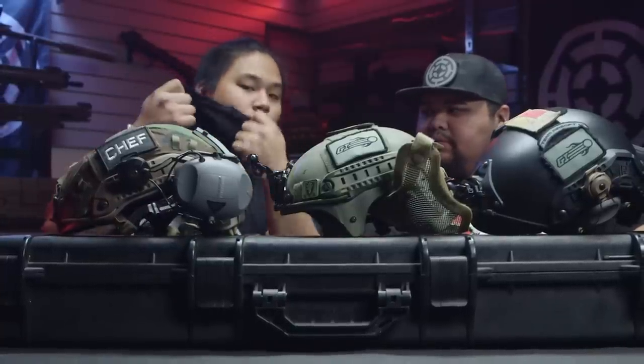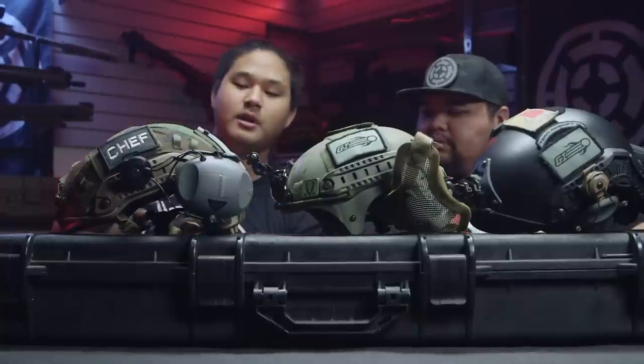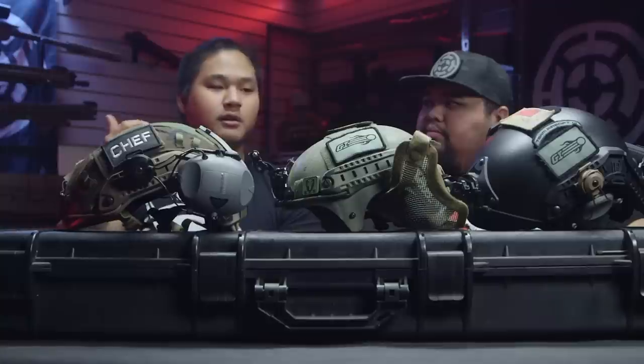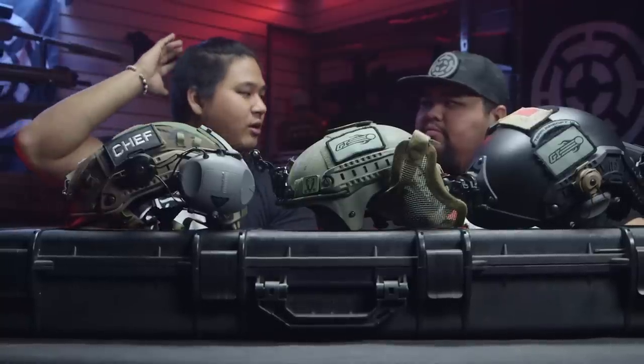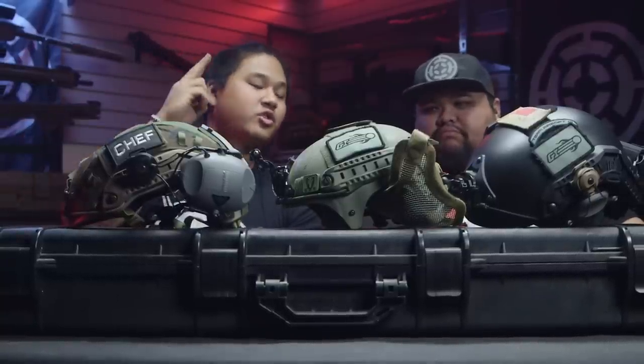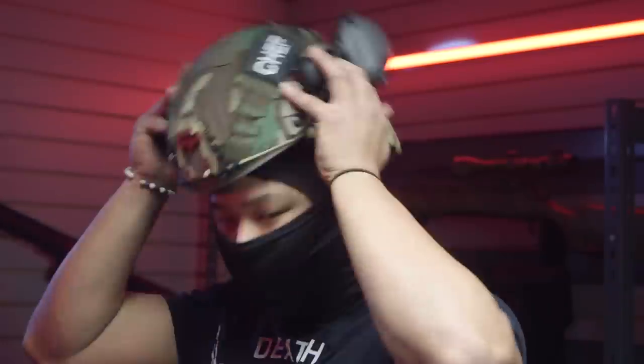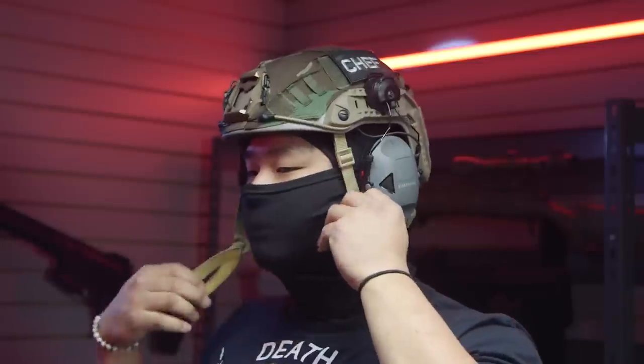But the important part of running a balaclava with the helmet, in my opinion, is, first of all, if you have longer hair like me, it really helps manage all the hair so there are no tangles or whatnot. And second of all, the sweat. This will be the first layer that gets soaked with sweat, so you're not sweating up your helmet, so you don't get soggy, really smelly pads.